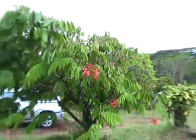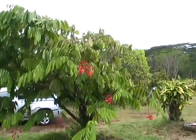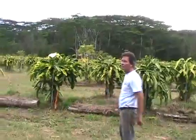Burma, Amherstia. Amherstia nobilis. Thank you. And so the cuttings or the air layers you took are actually doing great. We'll take a look at those in the greenhouse, they're rooted.